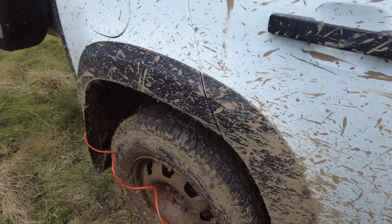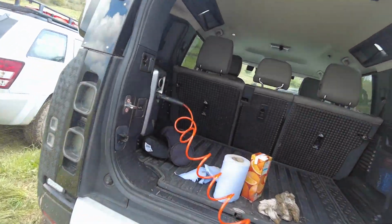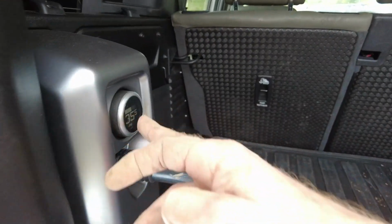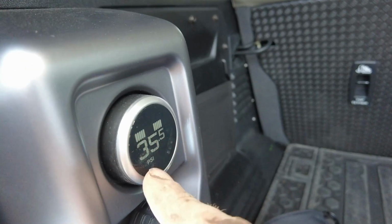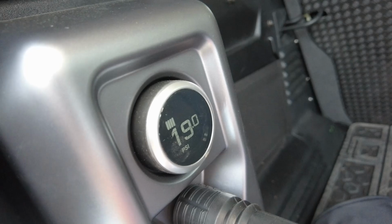Is it going? It may have timed out. It looks like it's timed out. Yeah, there you go, it should be back. There we go. 35. Dialed it in. Start now. There we go, pumping it up.